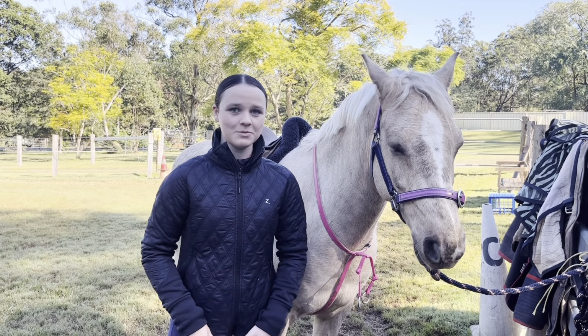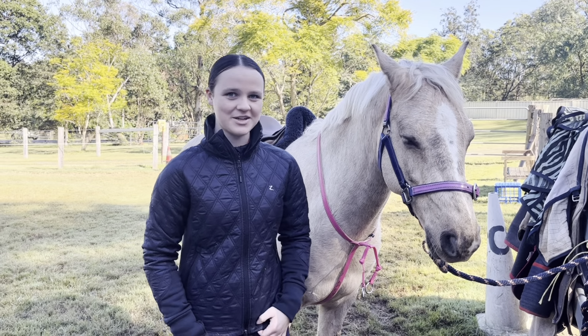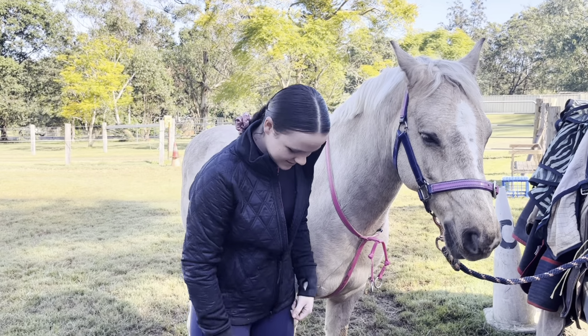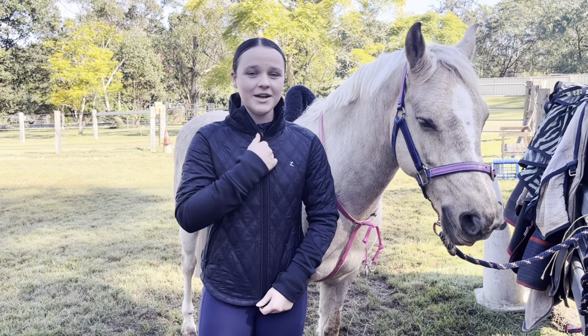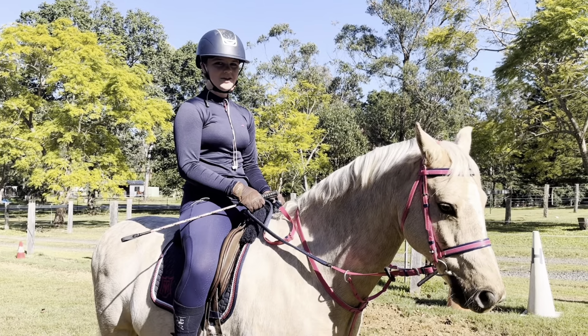Now I'll put up the options of what I could have worn, but you all chose to go matchy matchy navy, with a matchy matchy navy top, navy jotties and navy socks under here. So now I'm going to put Raina's bridle on, and I'll see you all when I'm on top of him. Now I'm going to go ride Raina.